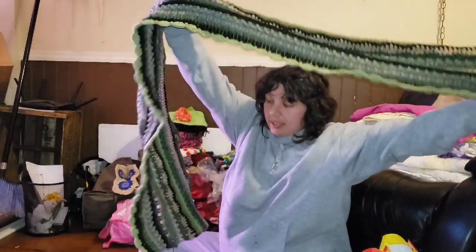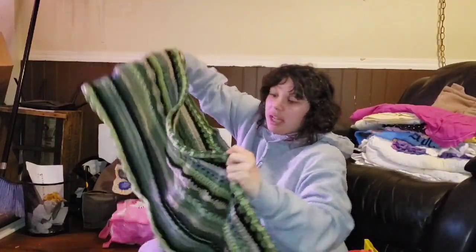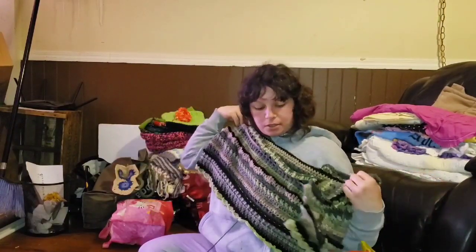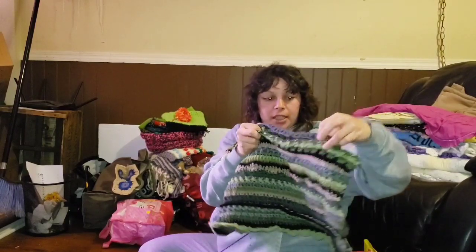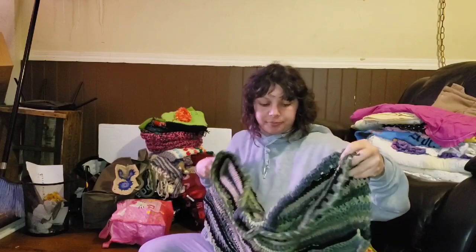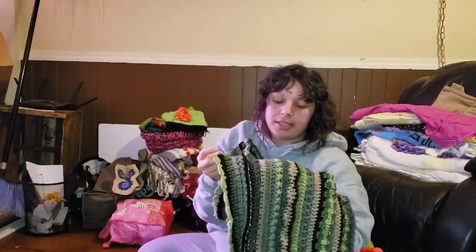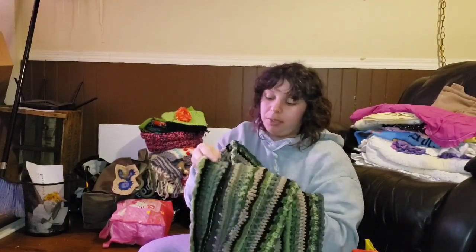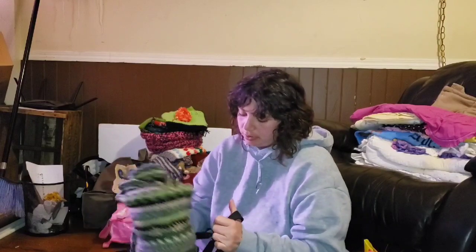This is another poncho I was working on. This is going to be one of those hang off the shoulder ponchos. So it's going to be crocheted up to here, and then it's going to be all floppy. And every row is crocheted in a different stitch, as well as a different color, but the same colors throughout the whole poncho. So that's another project that I'm working on.